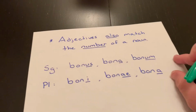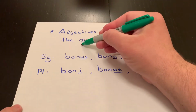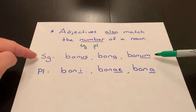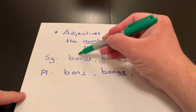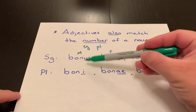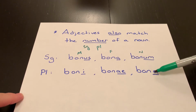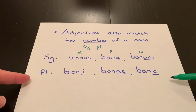All right, so now we're going to add this to it. Adjectives also match the number of a noun. And by number, I mean singular or plural. So before, we only saw the singular forms, bonus, bona, bonum. And remember that was masculine, feminine, and neuter. Now we can have the plural masculine, which is boni, the plural feminine, boni, and the plural neuter, bona. So these are the plural forms of those genders.